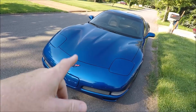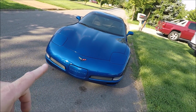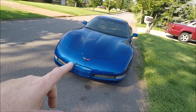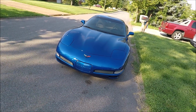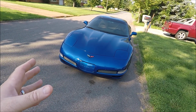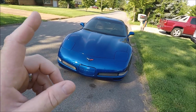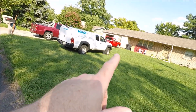Let me explain. What you're looking at is a 2002 Corvette base model. This is an automatic, and I want to tell you guys right now, these C5 Vettes are, I mean, honestly guys, they're dirt cheap. I probably paid less for this than I had in the truck over there.